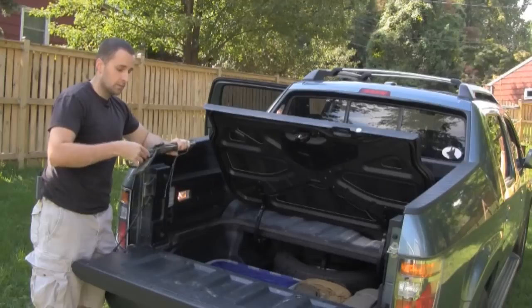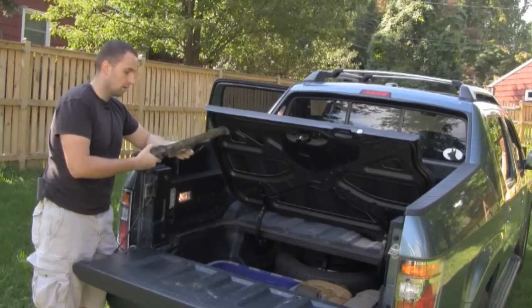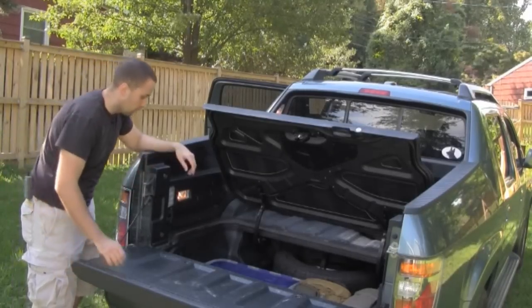This also serves as almost a machete if you're ever in some really dense brush. So we like our RTAC. Decent sheath, belt-fed sheath, good to go.